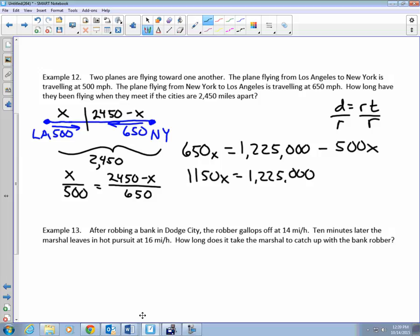Divide both sides by 1150. Somebody take 1,225,000 and divide it by 1150. What do you get? Good. Does that answer the question? No. What's the question? How long they've been traveling.